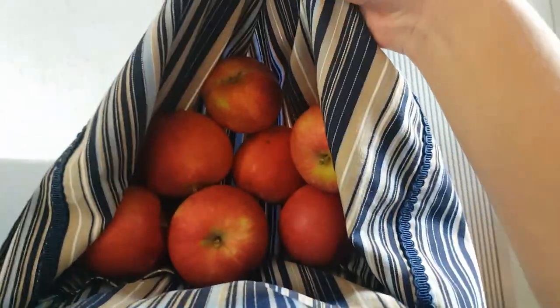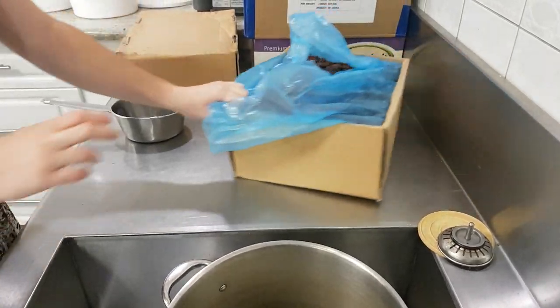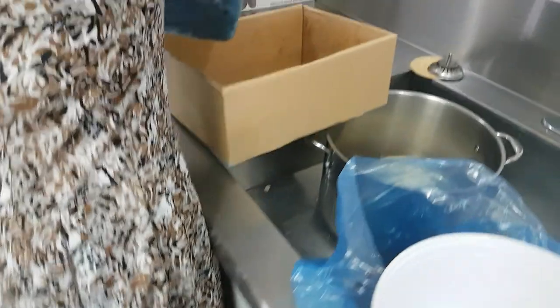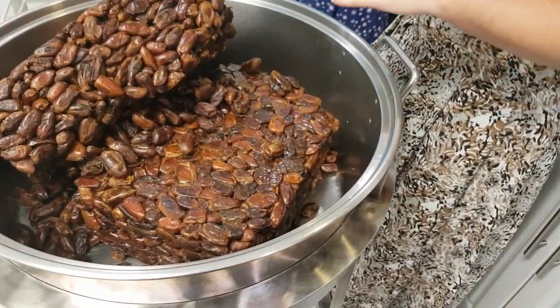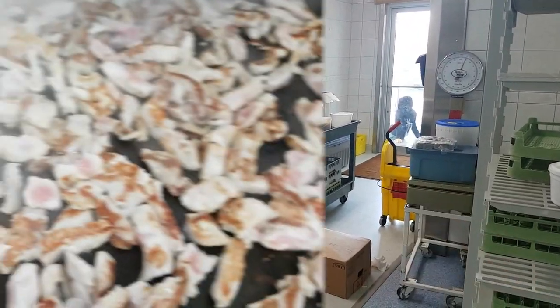Aprons are handy. They are fall cleaning the freezer and organizing and sorting and cleaning and everything and a lot of stuff. Someone is cold.